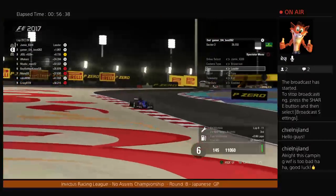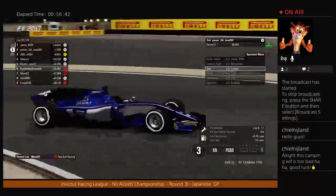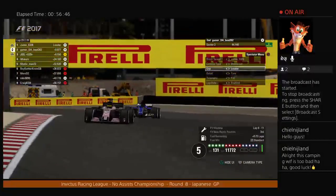As Meredy 2 sets the fastest lap with 132.6 on the brand new Super Softs in the Red Bull.